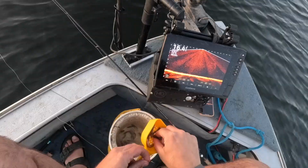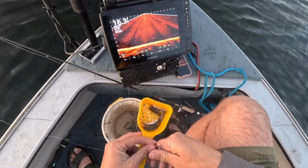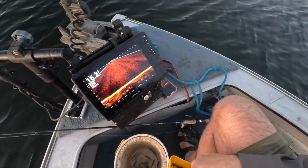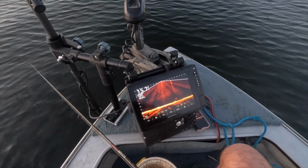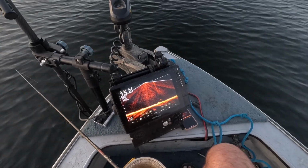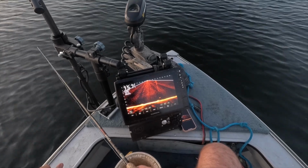I just wanted a few fish for the freezer, just because I'm gonna give a couple of my buddies some fish. And I have not touched my trolling motor at all. This has all been in the same spot. They just must be moving through like crazy.